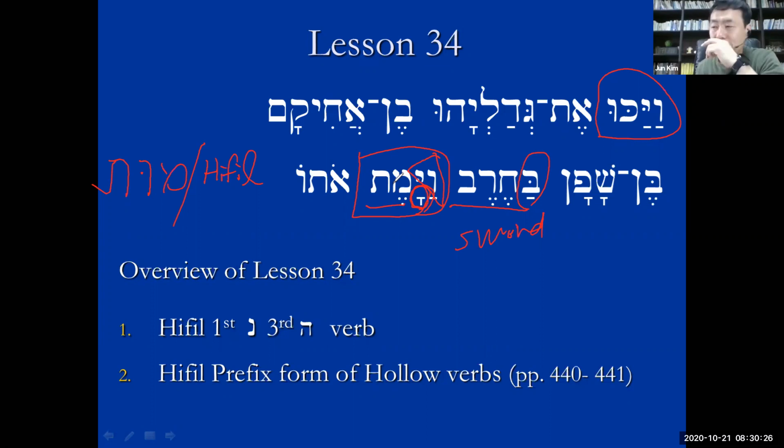Then the technical question, which is quite important, is how are we going to see the difference between Qal and Hifil in terms of the hollow verb? If you understand this, then we are done. Okay. Then, in order for us to understand this, let's go to our verb chart.